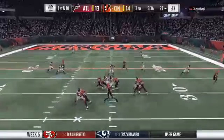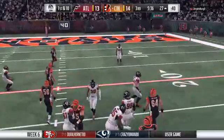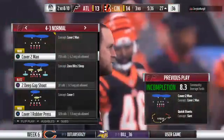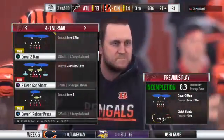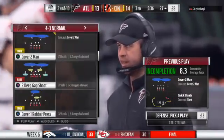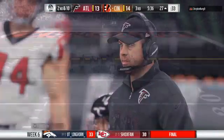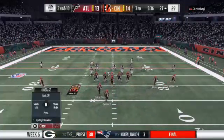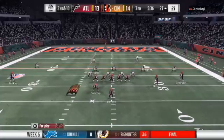On 1st and 10. Decker. Oh, incomplete. A turnover would have really helped there. Almost intercepted. Instead, it's just 2nd down. Well, he did almost everything right. Excellent coverage, breaks on the football, just unable to haul it in and take it the other way. So he dropped an interception. The key for him now, don't dwell on it. Just move on to the next play.